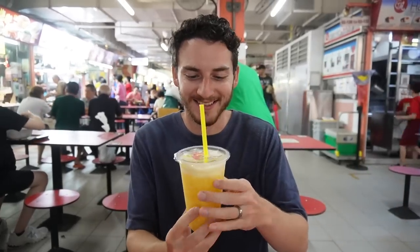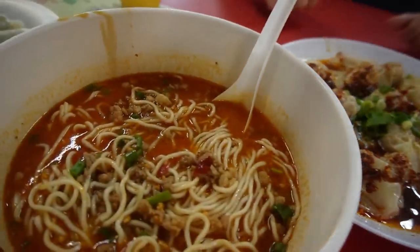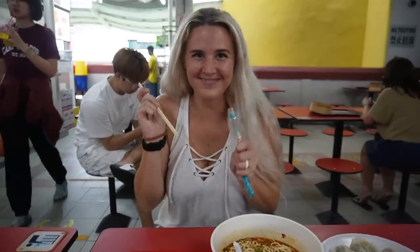Oh yeah. This whole meal right here cost us a little under 20 Singapore dollars, about 15 in the US. But look at how, oh, it just looks so good. I cannot wait to dive into this. What are you gonna try first? The dumplings. Oh my gosh.